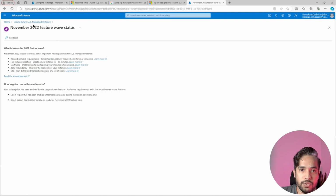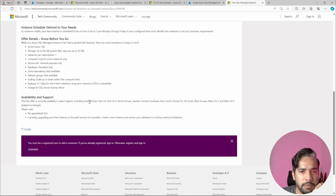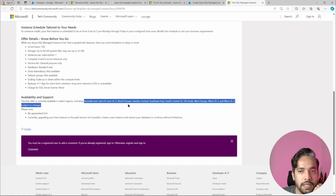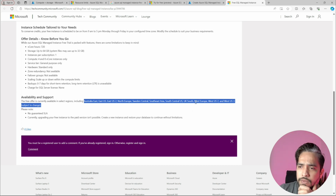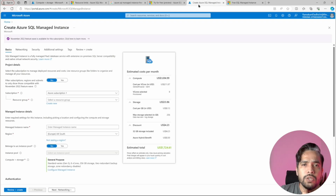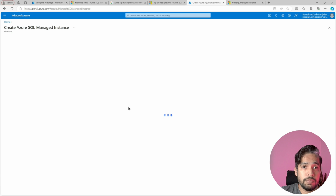I'm still not getting it. I'm not sure why that is. I might need to refresh. For the availability and supported regions for the free tier, UK South is there, so I should be able to get it. I'm not sure why it is not the case. Anyways, let's wait for a couple of minutes. It should pop up. Okay, why is it not popping up? Let me go back. If I select the resource group, nothing changes. Last option, let me quickly refresh this page. I hope it pops up.